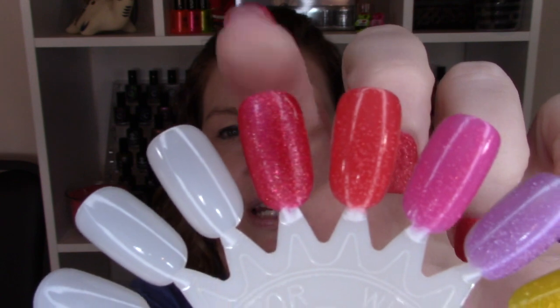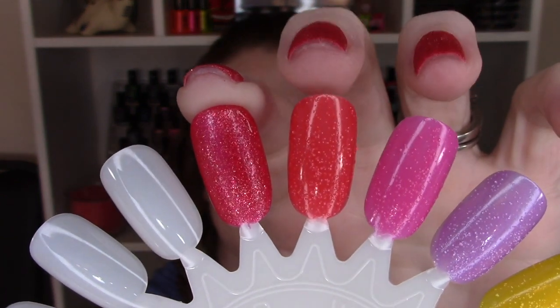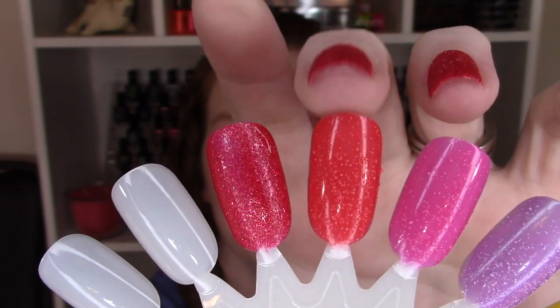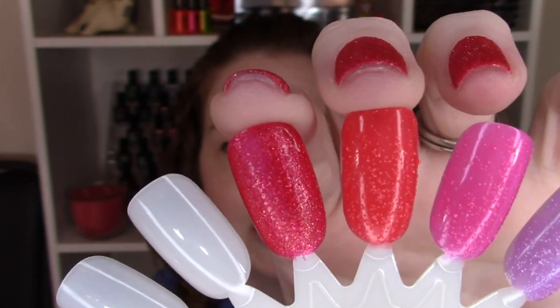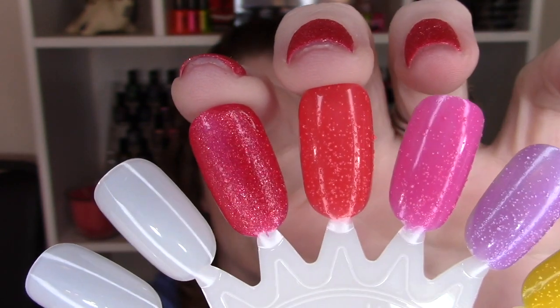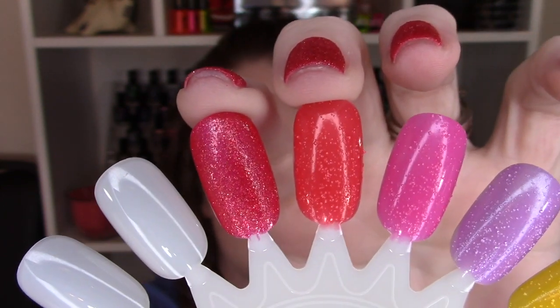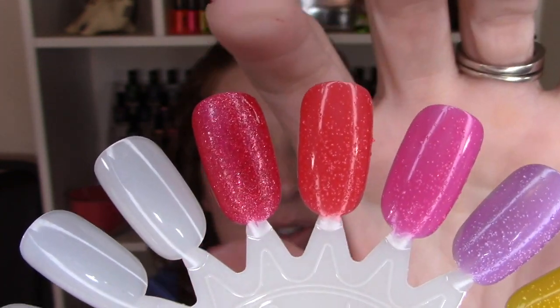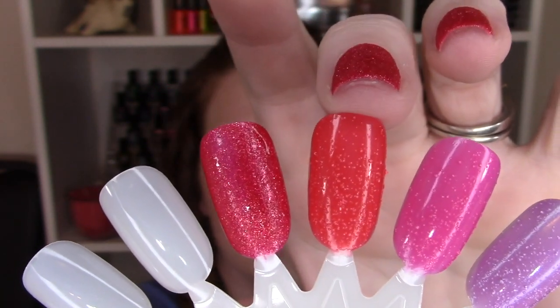This red one here is Magazine Cover Mouse. It's an OPI liquid sand. And this is OPI Pops. This is their pop culture one. So I was hoping with them next to each other that you guys will be able to see the difference between the two textures. And this is also 2 coats, or excuse me, 1 coat of Magazine Cover Mouse and 2 coats of OPI Pops.